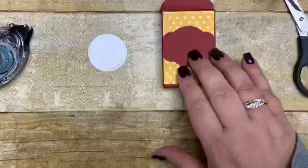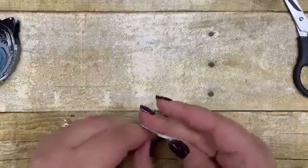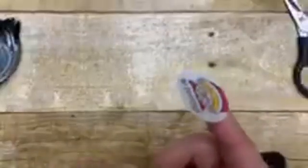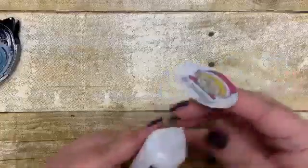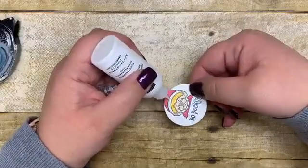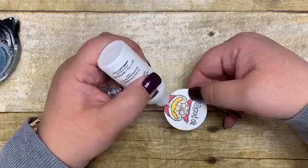Before I did all that. So I'm going to entertain you guys again with this puff paint because I love it. So why not, right? I'm going to do his little hat. And this time I'm just going to do his hat. I'm not going to do the rest of his little collar or anything like that. And then I'm bringing my heat tool again.